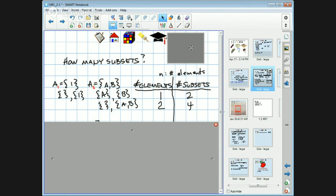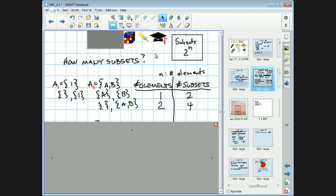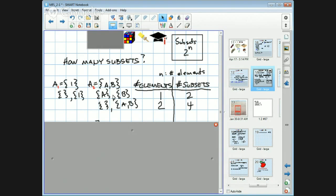So to save a little time, I'm just going to show you the shortcut. Here it is. To figure out how many subsets a set has, if n is the number of elements, the number of subsets will be 2 to the n power. So, for example, set A1 had one subset, n is 1. What's 2 to the 1 power? 2. Yes. And then on the second one, this time n is 2. What's 2 to the 2 power?